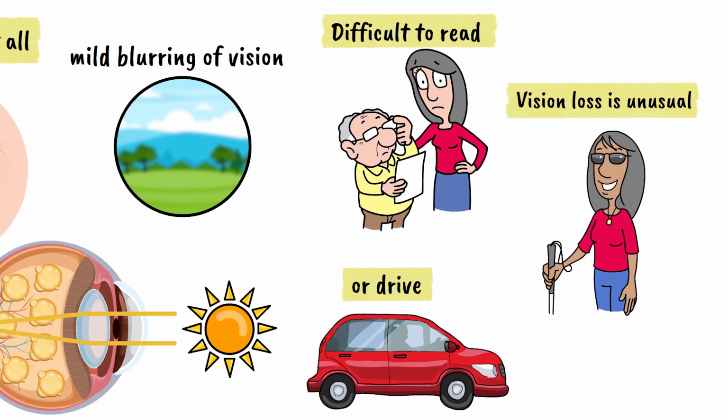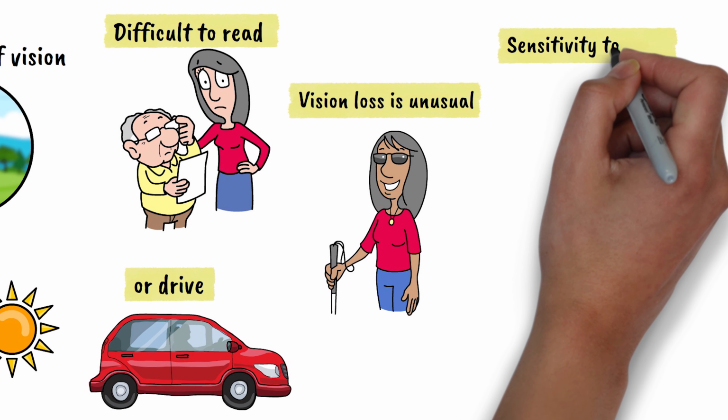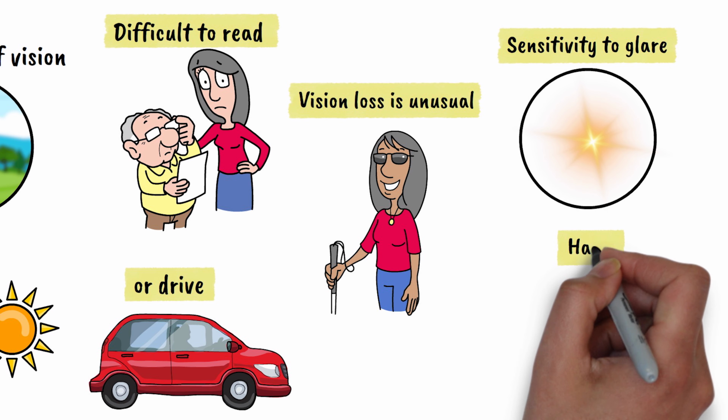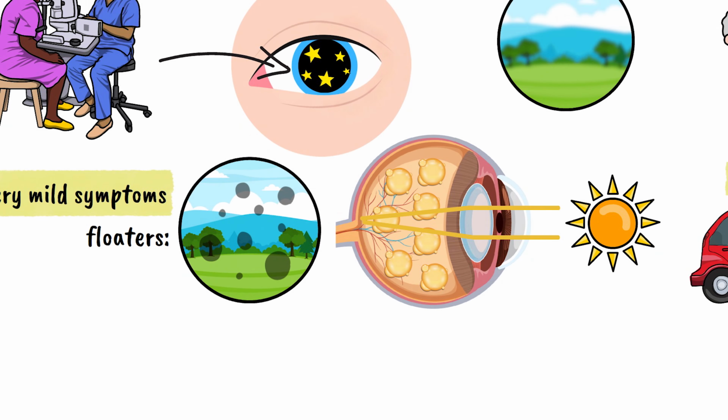Some people might also notice increased sensitivity to glare or see halos around bright lights. These visual disturbances are generally mild and don't significantly impact daily activities for most people with the condition.